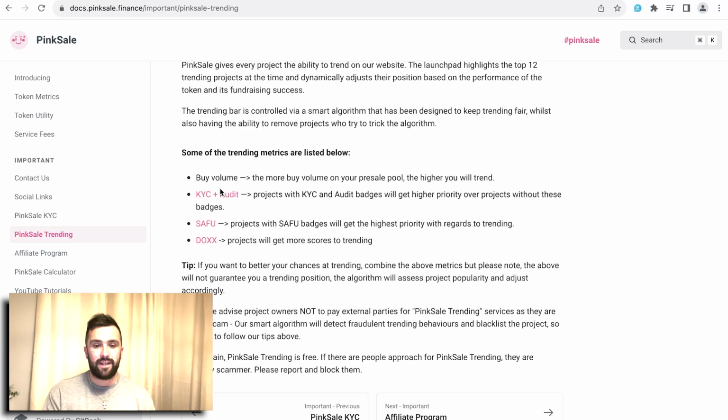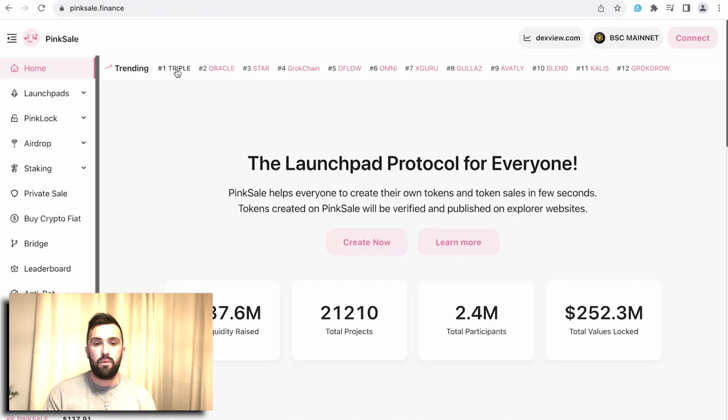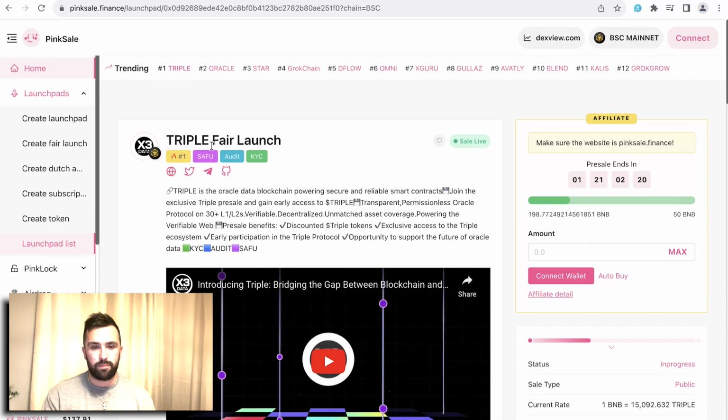They also need the KYC and audit badge. KYC and audit badges will get higher priority over projects without these badges. Now, if I were to click on the number one trending coin at the moment, I will more than guarantee that it will have those badges. And there it is, the SAFU, audit, and KYC. Now, if we scroll down, we'll just explain what this means.